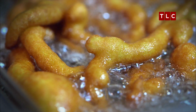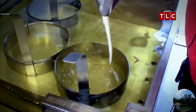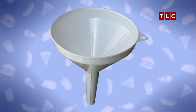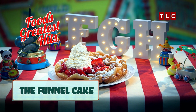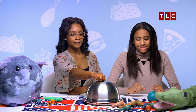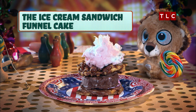This delectable dessert is also known as the dribble cake, and it's quite possibly the greatest food to ever be made with the aid of a funnel. Okay, that last one is a giveaway. It's the funnel cake. And our first dish adds a frozen feel to this fried delight. Whoa. Man, that looks great. It's the ice cream sandwich funnel cake.